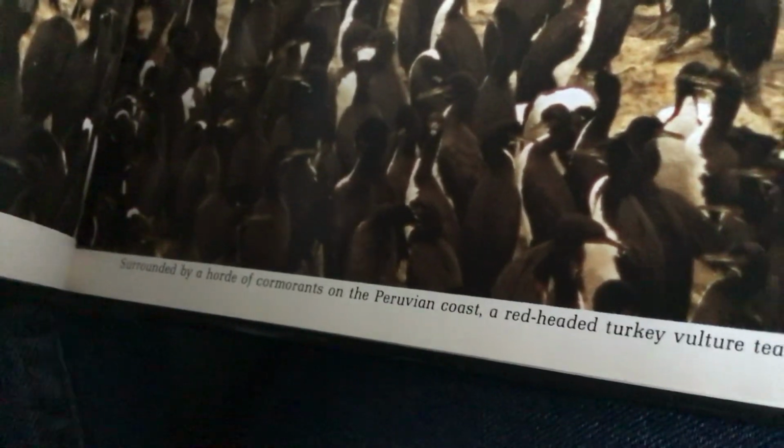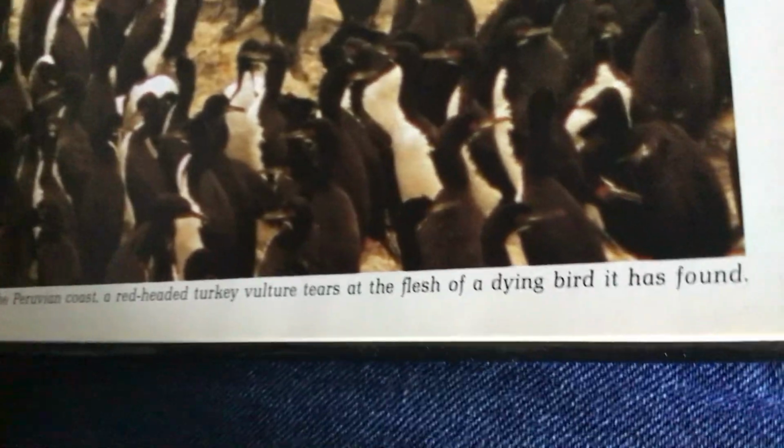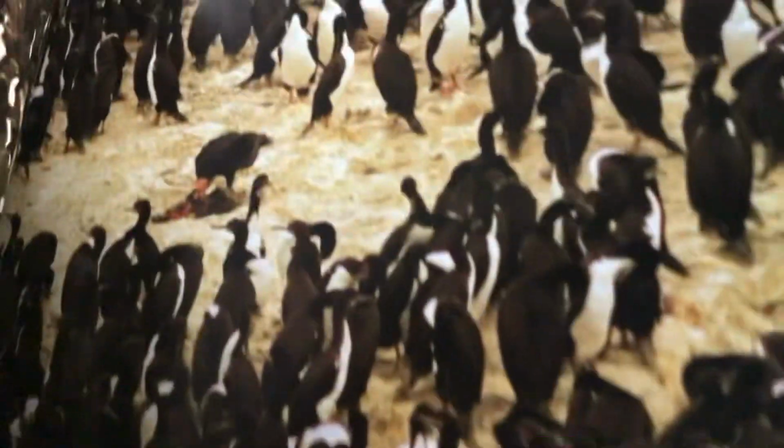Surrounded by a horde of cormorants on the Peruvian coast, a red-headed turkey vulture tears at the flesh of a dying bird it has found. There it is.